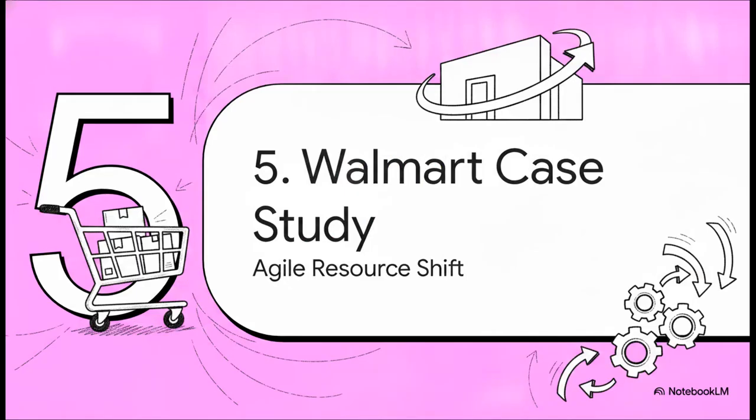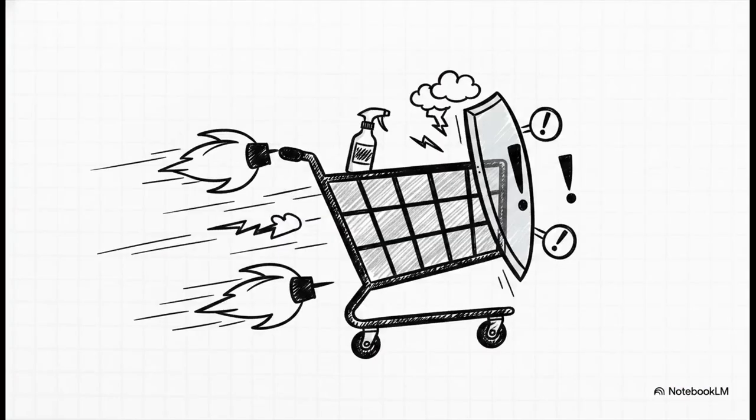Okay, Section 5, Walmart's agile resource shift. To really bring this all together, let's look at an absolute masterclass in agile resource allocation. Think back to January 2020. As COVID-19 began appearing in the US, this wave of unprecedented demand met a sudden, intense global crisis. Walmart reacted incredibly fast. First, they implemented CDC guidelines, instantly directing physical and financial resources toward deep cleaning to keep people safe. But they didn't just play defense. They proactively reallocated massive resources to strengthen their supply chain and meet that explosive demand head-on.